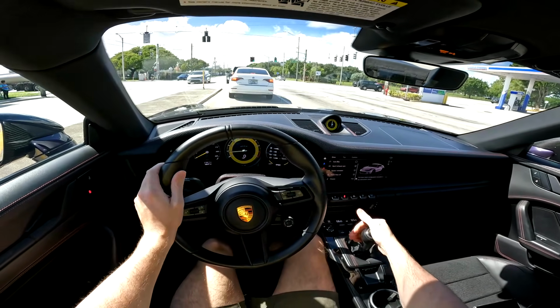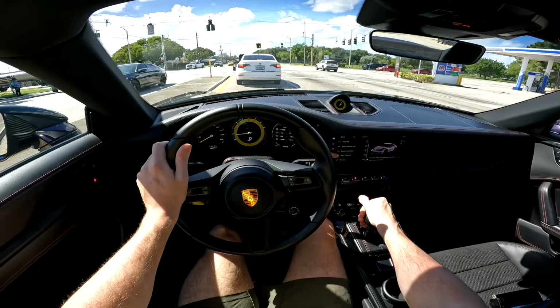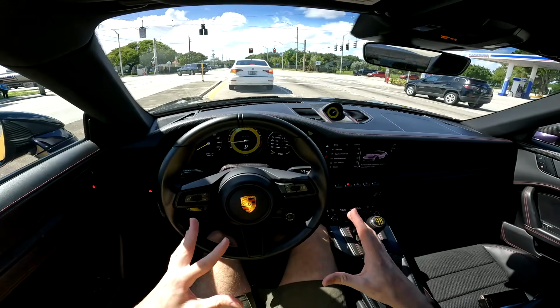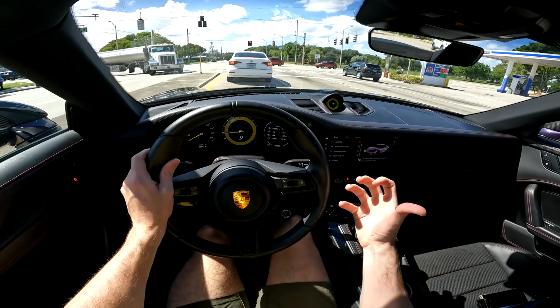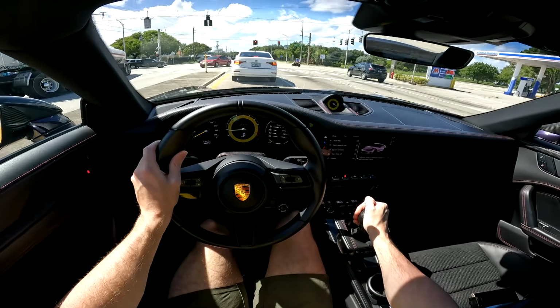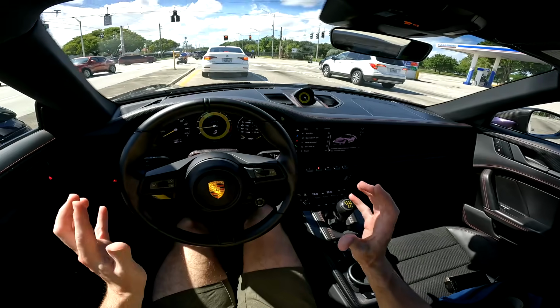Well guys, I hope I articulated the value of this car well enough to get you to want this, if you didn't already for whatever reason. I'm sure words and sounds and videos just can't do it justice. You have to shift this thing yourself. You have to feel the power yourself. You have to hear the 9,000 RPM in person and just feel the brakes, the clutch, everything is just perfect with this car.